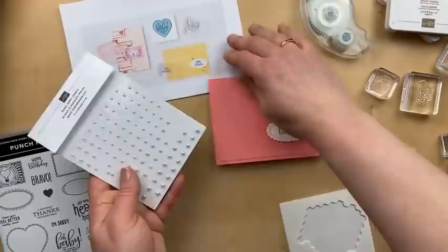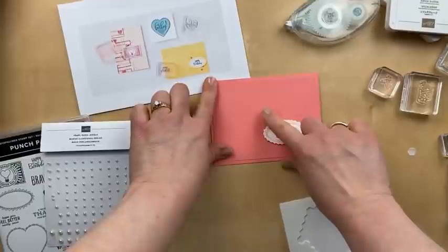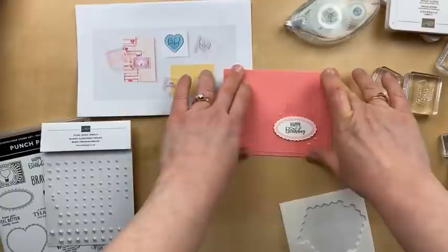So let's add some pearls. I'm not even going to think about it. I'm just going to do the pearls exactly how they had the rhinestones there. What do you think? Quick and easy. Love it. Love it. Love it. Okay. How about another card?